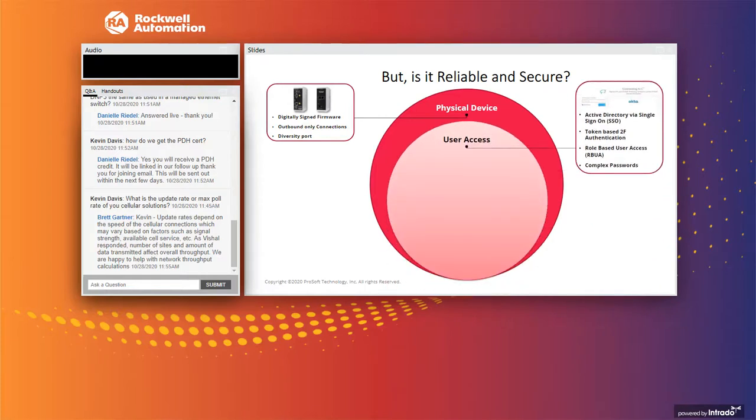The next level of security we have as part of the defense in depth approach is user access. PDN operates using ProSoft Connect, which is our cloud-native platform, where the user does not need any software, just a browser, and every time they connect, they're always connecting to the latest, greatest, and most secure. And as far as login goes, we support Active Directory via single sign-on. This makes it super simple for IT to manage user and application access.